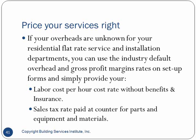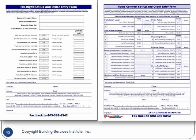So really, all we need from you is the labor cost rate that you put in the envelope for the technician, or the selling tech, or the comfort advisor, or the technician, the crew chief, or the helper in your pricing, along with your state sales tax rate that you pay at the counter when picking up equipment, materials, parts, and pieces.